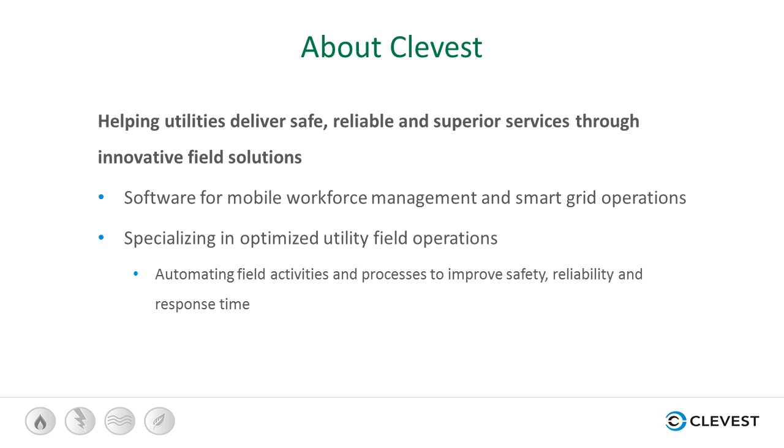So about Clevest here a little bit. This is our goal, this is our focus, to do this mobile piece, helping utilities deliver safe, reliable, and superior services. That all sounds great, but we want to provide value for the utilities, and we want to be both rock solid but also innovative, to be on the edge of what's the best and quickest way that we can get the utilities what they need to manage their workforce. We do the smart grid operations side as well, but our specialty is in optimizing the utility operations out in the field.